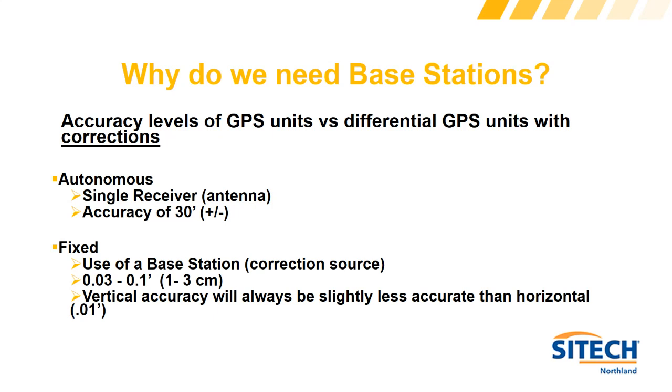The base station is your correction source. Basically, you tell it where it's at, and then it compares where you tell it it is with where it thinks it is, calculates the difference between those, and sends that over to your rover and your machines. That's how you get that golf ball size accuracy, versus an autonomous GPS where you don't have that fixed correction source. That's how it really works and what makes it very accurate.